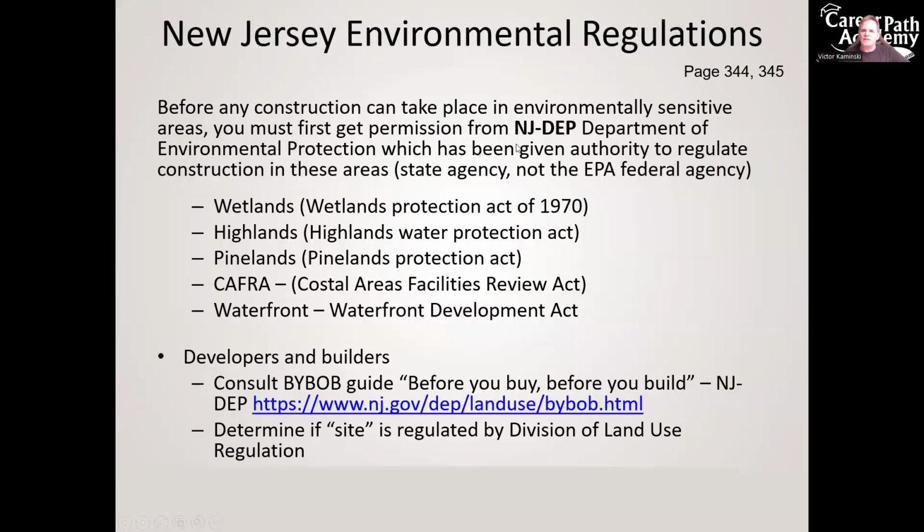Before any construction can take place in environmentally sensitive areas, you have to have the permission of the NJDEP, that's the New Jersey Department of Environmental Protection. You need to get permission not only from the local building department, but you may need to get permission from the state agencies that monitor the environment, because they're given permission to regulate any construction in the wetlands, the highlands, the pinelands, the coastal areas, and the waterfront areas.